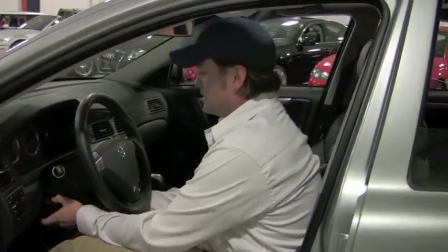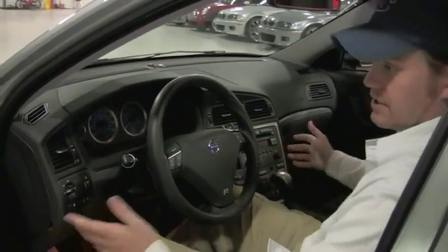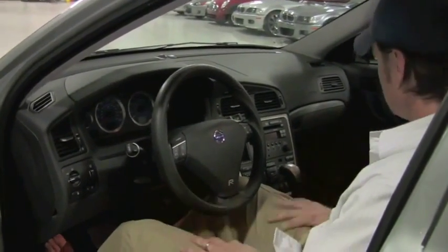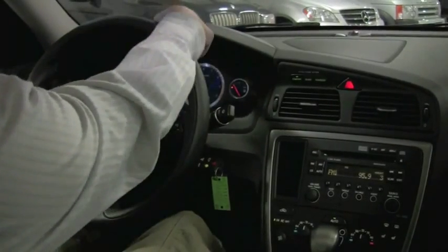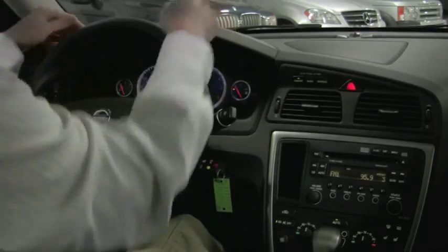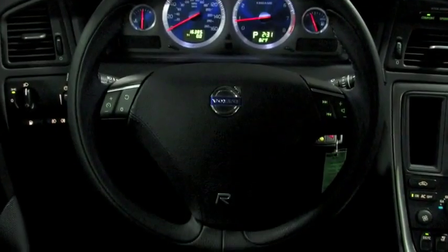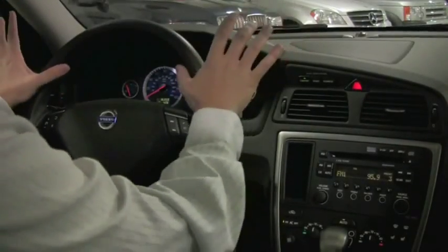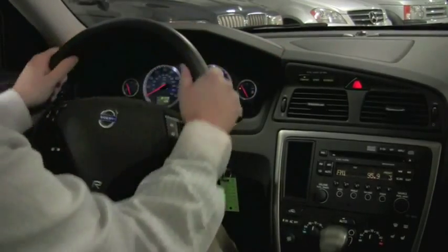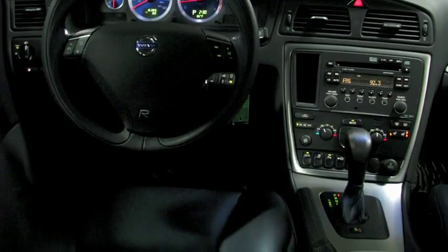But the layout's fantastic. You've got a tilt and telescope steering wheel here. Everything falls readily to the touch. This is not the newest design, but it doesn't look as if it's aged very much. Great steering position. You can see the stitching in the dash up here. Just another neat piece of the R model, but R spec steering wheel, much thicker rim, and you have 10 and 2 cutouts up here where you can hook your thumbs during spirited driving. But really a nice simple layout. Like I said, it's very open, but these seats are fantastic.